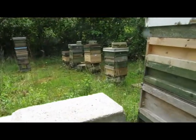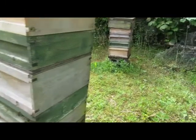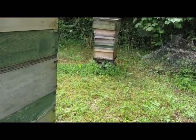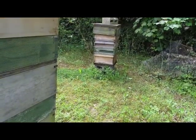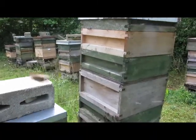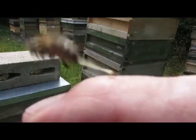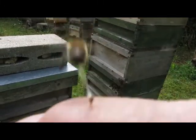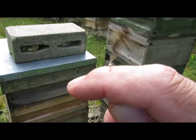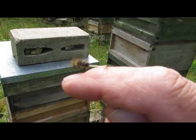I can't physically see which hive these have come out of. There's a hive there that's quite busy, but I expect them to look busy at this time. I'll stand back here because, shit, I've just been stung. There you are. I must have just trapped that between my camera and my finger.